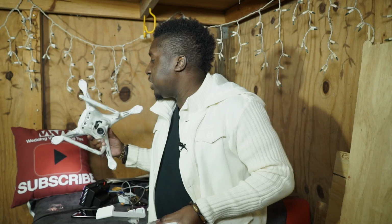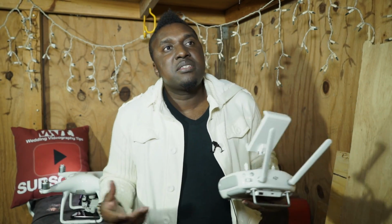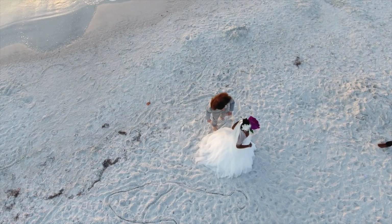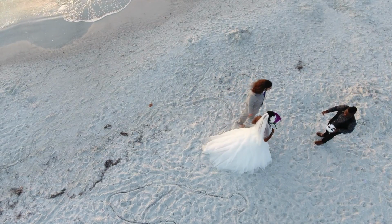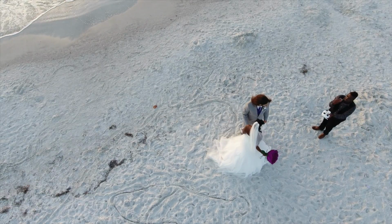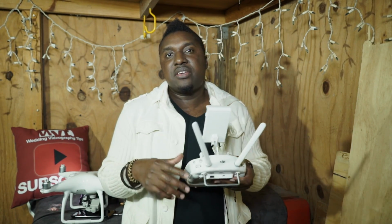I've got a DJI Phantom 4 here, with a 4K camera. Some people use the Inspire, some people use the DJI 3 or whatever you can get your hands on. Some people get expensive drones, but everybody has their own budget. As long as you can afford a drone, 1080p is still good. It's going to give you an edge over everybody else in your city or town who's not using a drone.